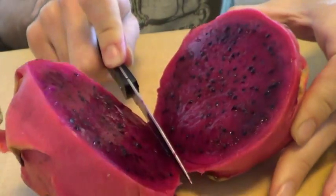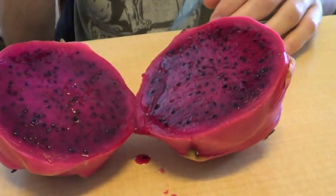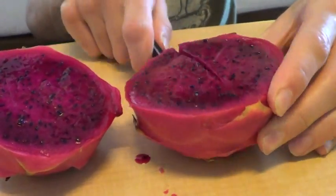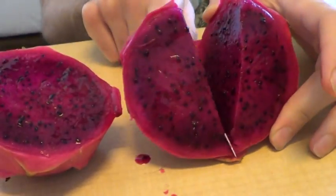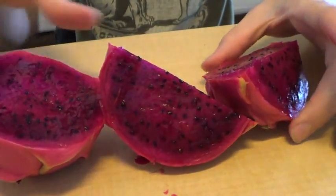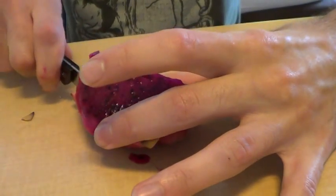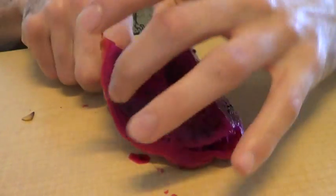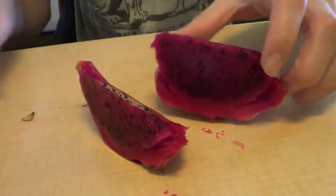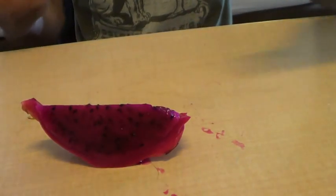I really like these. Look at that. Look how pretty that is. And let me just cut out a wedge. Now there are very different ways you can eat these. Sometimes I'll just buy one at a market and just peel the skin off the outside and just eat it like that. But this one I'm going to cut into a wedge. You see the skin peels right off of it. They're very convenient fruits. They're peelable.